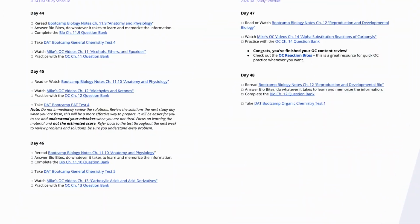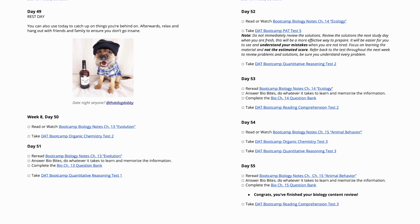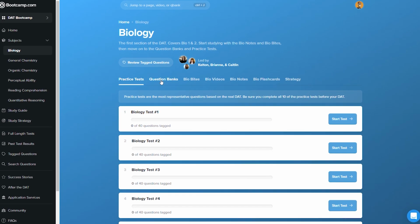And then lastly, there's Bootcamp's study schedule. To be honest, it wasn't my favorite study plan in terms of interface and integration, but it does provide a really detailed outline of what to study on a day-by-day basis, which I think is really important. For people looking for guidance and who don't want to have to guess at what to study and when, this is a nice tool. But that's kind of Bootcamp in a nutshell and why we give their course such a high rating.